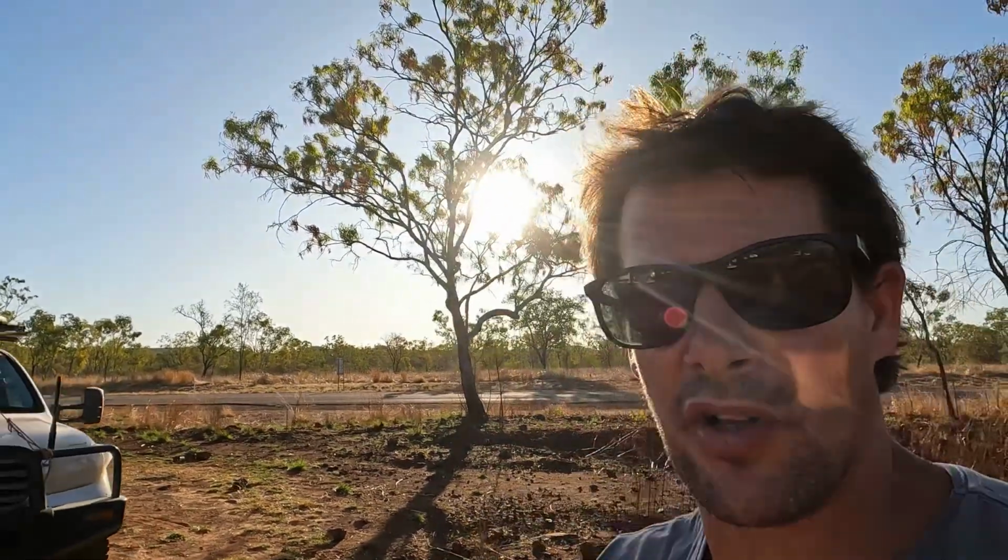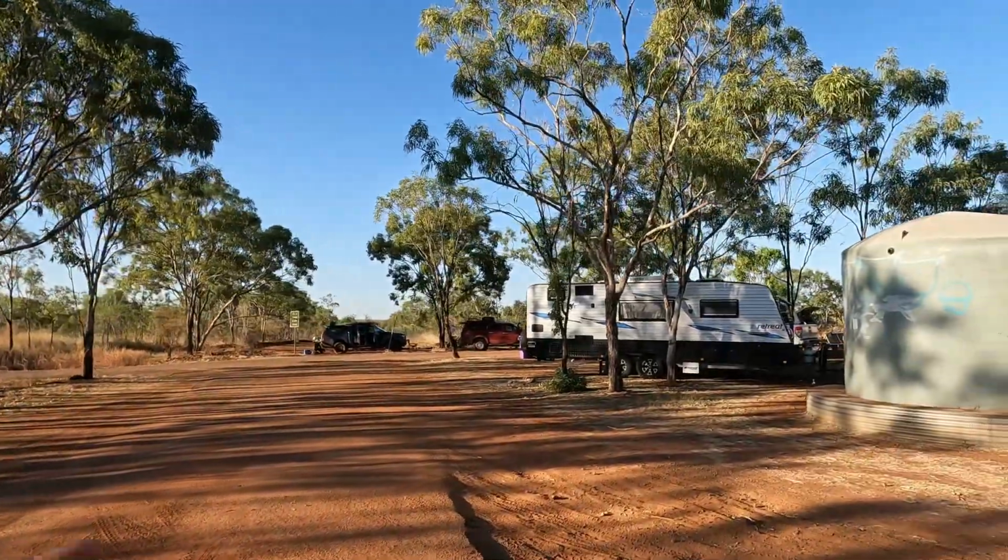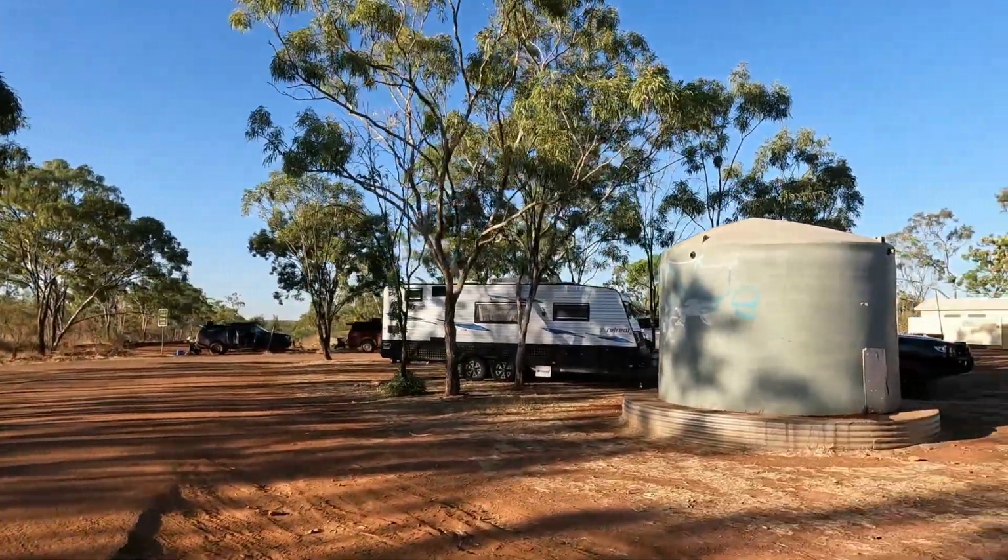Stopped at Timber Creek to get some fuel, had a quick bite to eat, and then back on the road to get to here. Do have plenty of bins around, which is good. Toilets and a dump point as well.